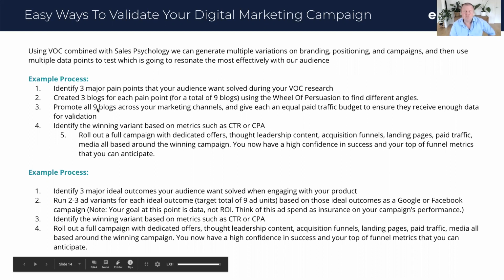But then what you could do before you do a rebrand, before you invest a lot of money into a campaign, before you put a lot of money behind a media buy, is you could then take those 9 different blogs and you can promote them across your marketing channel right now, right?